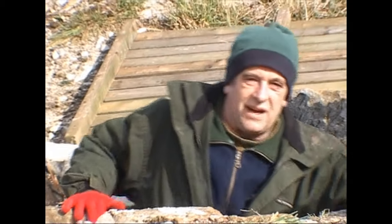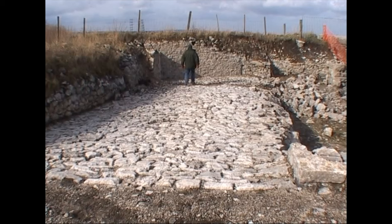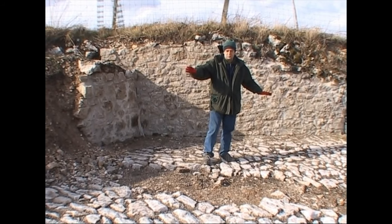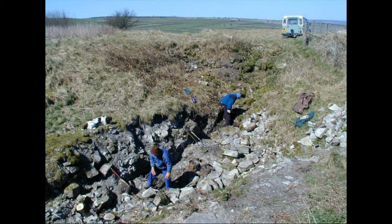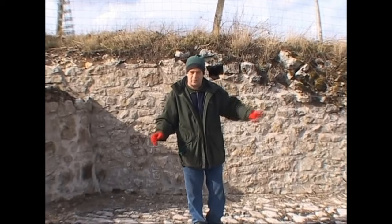Right, what we'll do now is go and look at one of the surprises of the excavation. This wonderful cobble floor was a total surprise to us. Before we started digging, nobody knew this was here. What we now know it is, it's the outdoor coal yard for the large quantities of coal you'd need to keep this pumping engine going.